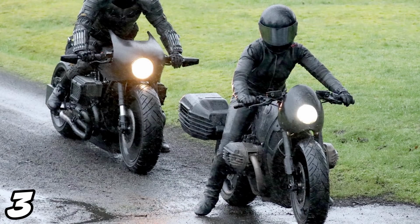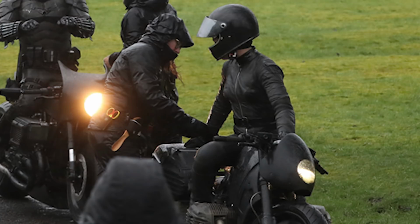Number 3, we gotta talk about Batman's new motorcycle, the new Batcycle, whatever you want to call it, and then Catwoman's motorcycle, for that matter. This is Catwoman that he's having a scene with. The bummer is that she has a jacket on and a helmet, so you can't see what her actual Catwoman suit is going to look like.